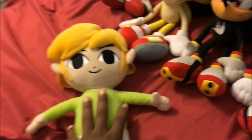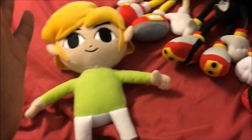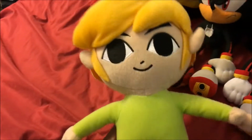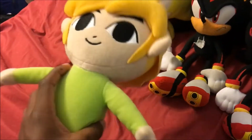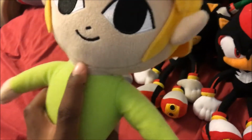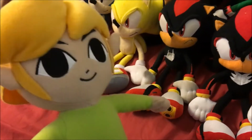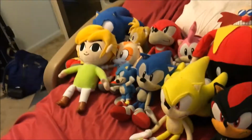I didn't just throw them away, in case I want to put them back on him. I still have them if I want to do a Link plush series. Honestly, I can't really do that because I only have a Link plush. But anyway, this is actually a really good plush. I'm not exactly sure who made it, but you should look for Team Link plush on Amazon. You should see this guy. Really good looking plush.